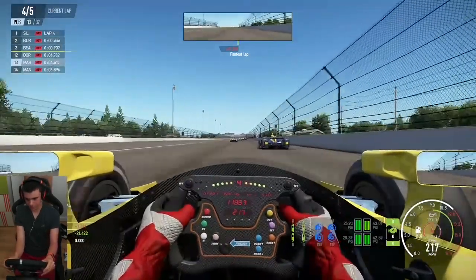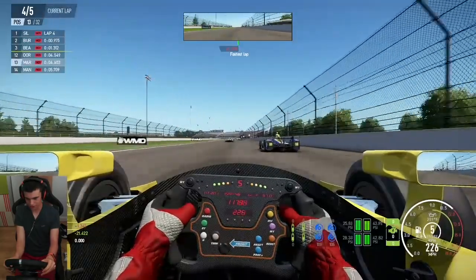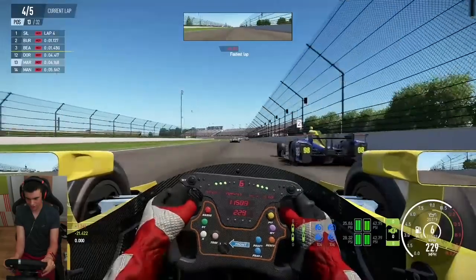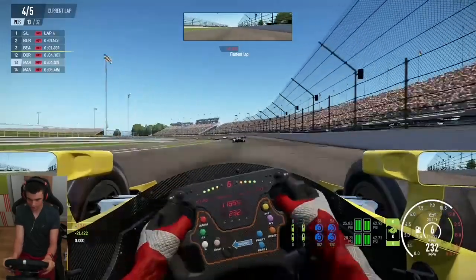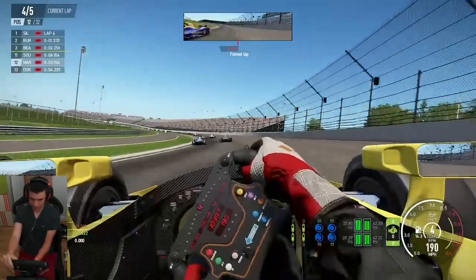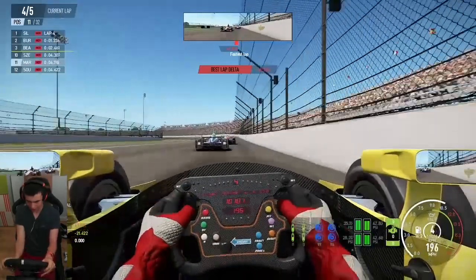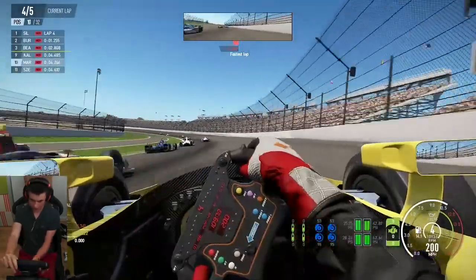Now you can see what I mean about down the straight where the wheel position is. Just off to the side there. Not quite as much as I thought it would be, but... Oh, everybody checking up. The rear end snaps loose again. Into turn 3. Around the outside of turn 4 we go.